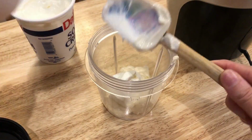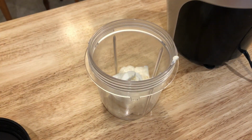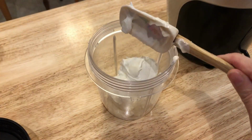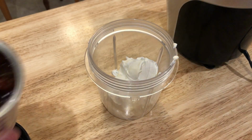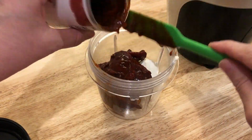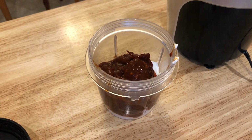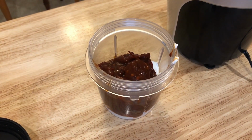I'll be using this sauce for an omelet recipe in the week, and also for some roasted chicken thighs I'll be having for dinner one day this week. So in my little blender cup here, I'm adding in 1 can of Chipotle peppers and adobo sauce, a 1/2 cup of sour cream, a 1/4 cup of mayo, some garlic powder, onion powder, and some cayenne pepper.